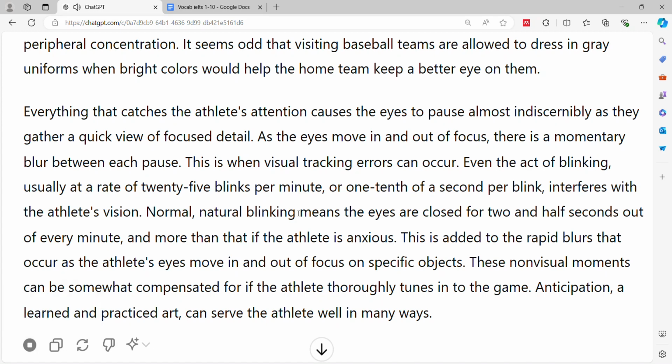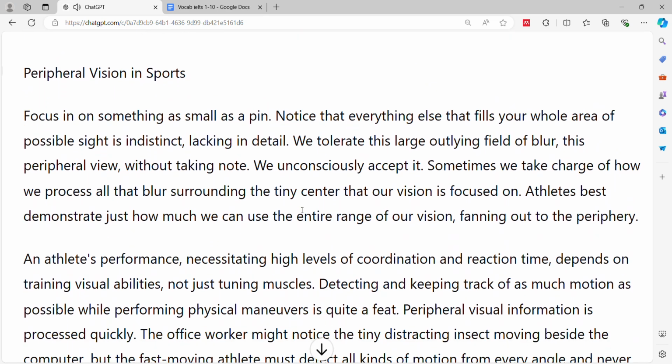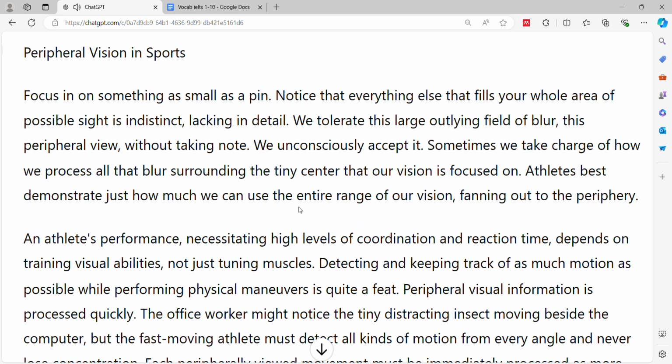Peripheral vision in sports: focus in on something as small as a pin. Notice that everything else that fills your whole area of possible sight is indistinct, lacking in detail. We tolerate this large outlying field of blur, this peripheral view, without taking note. We unconsciously accept it. Sometimes we take charge of how we process all that blur surrounding the tiny center that our vision is focused on.